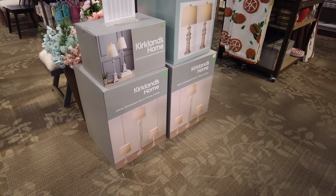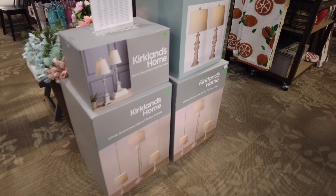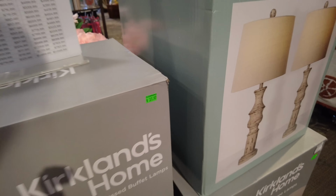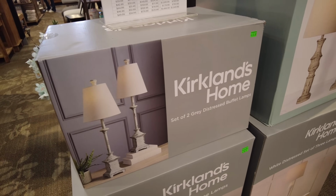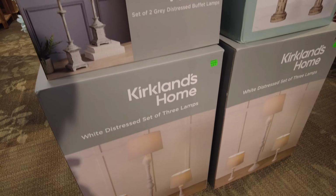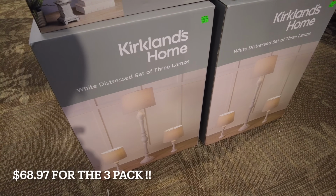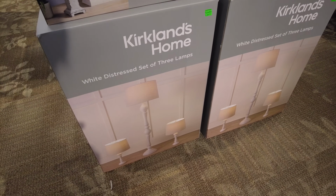This one is $60. And then over here on clearance, these are your 2-pack and 3-pack. So this 2-pack is $32 for 2 lamps. Absolutely beautiful, and that's a great deal. This one is the white distressed, so it's the floor lamp and the 2 side table lamps.